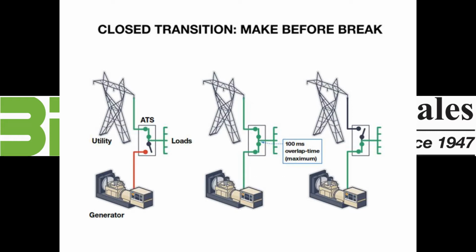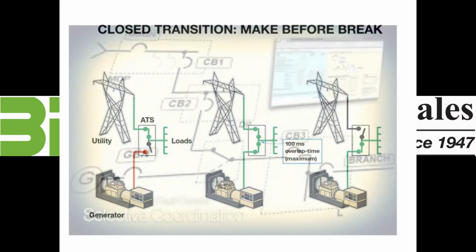With the utility company approving a closed transition transfer switch, there's a need to put a shunt trip on a breaker either on the utility side or the generator side, just in case the closed transition transfer switch gets stuck connected to both sources. For that purpose, there's a timer which would then shunt trip one of the two sources, eliminating the two sources in parallel.